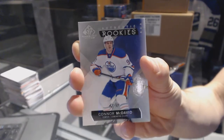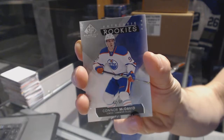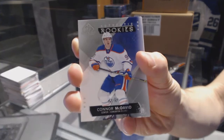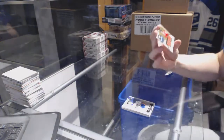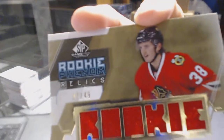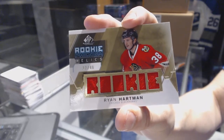Well, it doesn't get much bigger than that out of this stuff. Jesus. His rarest true rookie card, technically. 62 of 97 rookie card for the Oilers, McCheesy. And we've got a rookie Phenom Relics Gold, number 37 of 49 for the Chicago Blackhawks, Ryan Hartman.